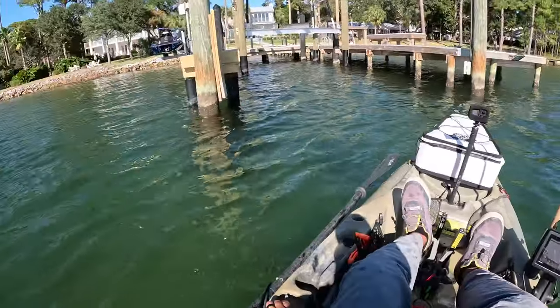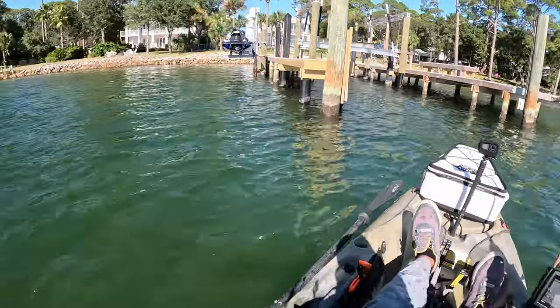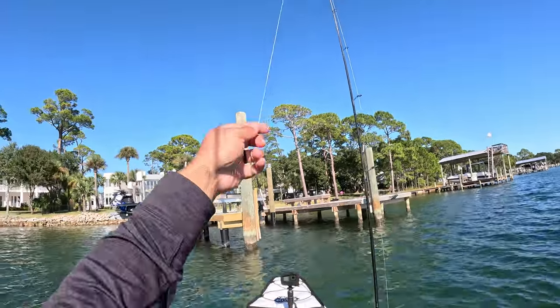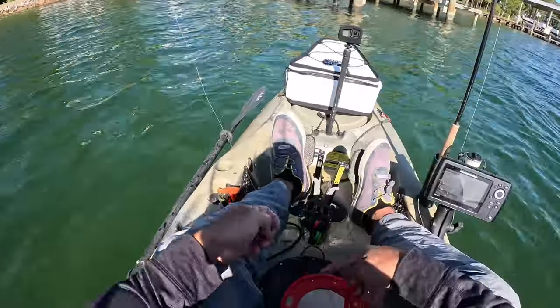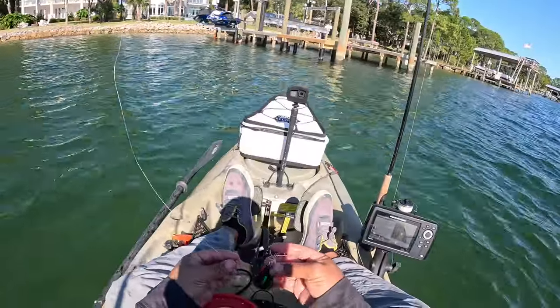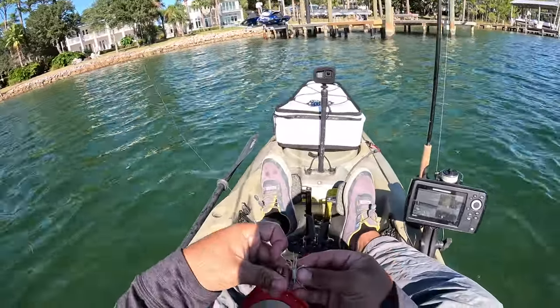Man. Luckily, he wasn't bigger, because he definitely had us up against that structure there. And somehow our braid and our fluoro survived. So let's keep at it here. I guess I'll take a bunch of those all day today if we can catch them.